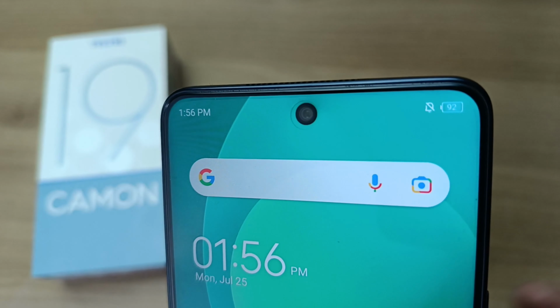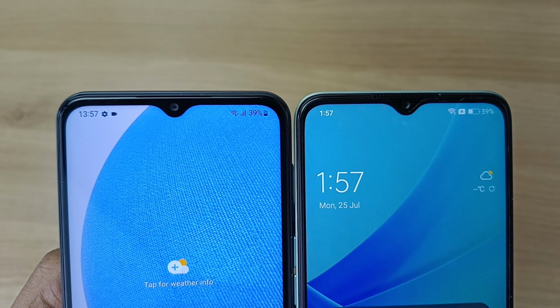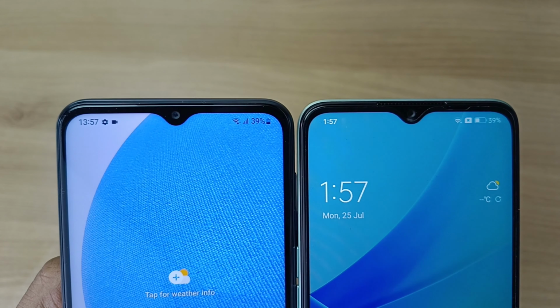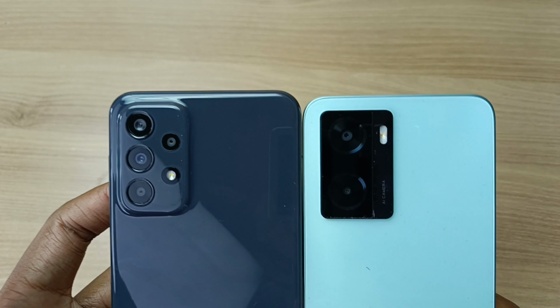The display features a dot-in display camera which looks nice, unlike both the OPPO A57 and Samsung A23. I feel like the time for housing the front camera in a water drop notch is over. In 2022, it just screams of a lazy design, to be honest.